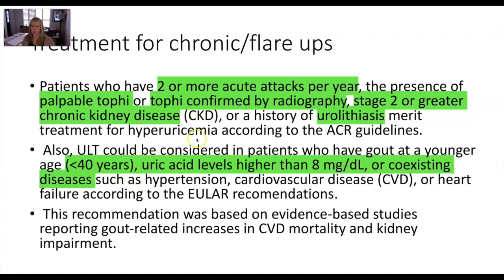So how do we treat chronic flare-ups? I highlighted the green because these are really the most important. 2 or more attacks a year, palpable tophi. And as you saw the picture of the foot, that is tophi. Like you can get the lumps. And even if you look up tophi on Google Images, you can see tophi that's very pronounced on the different joints. Tophi confirmed on radiography, stage 2 or greater chronic kidney disease, or history of urolithiasis, then that warrants treatment for chronic gout.